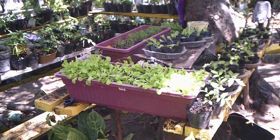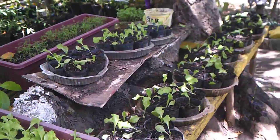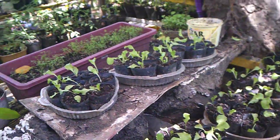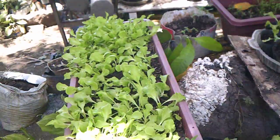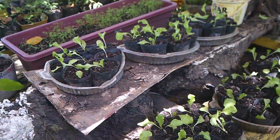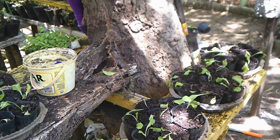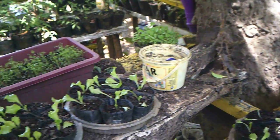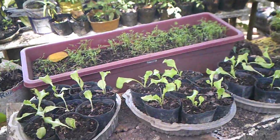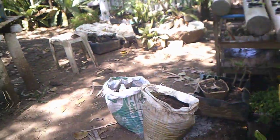Oh, good morning, everybody. I'm just out in Beth's garden in back of the house here, and you can kind of see what she's doing. She's taken lettuce, grown a whole bunch here, and then individually planting it in pots. And we've had some good success with this in the past, but look at here what she's done.